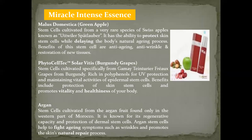Now, the next product is Miracle Intense Essence. We call this triple stem cell because it has Malus domestica, the green apple we talked about earlier, then Vitis vinifera, the burgundy grapes, and argan. Now, stem cells originate from, we have seen Malus domestica already. Likewise, burgundy grapes. You can just take a look at argan.